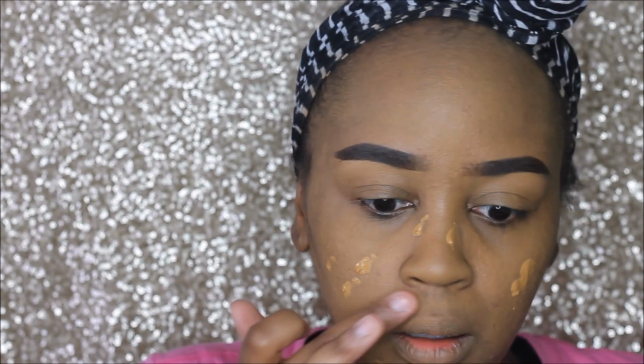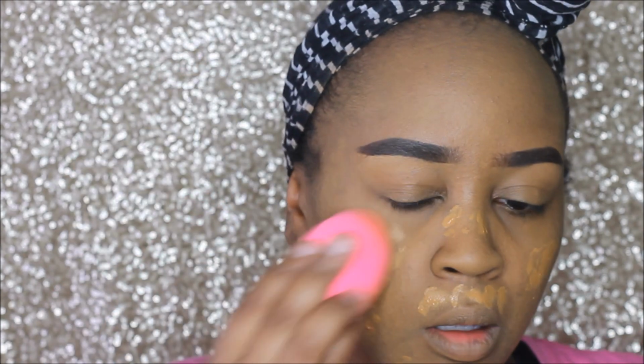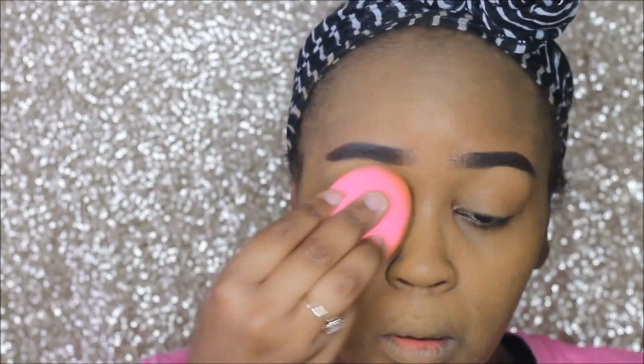I am gonna add just 1 more pump and really focus it in those areas where it is a little darker. But I am gonna spray the sponge with some setting spray, and I'm gonna go ahead and just blend it out. Coat I just put on, I think that I'm kind of satisfied with it now. You know, color aside, I think that it's looking pretty good.